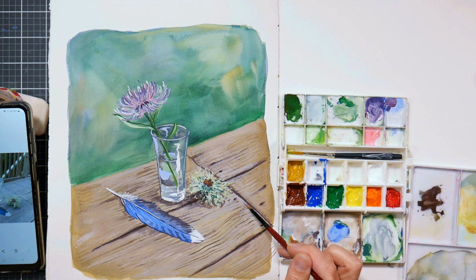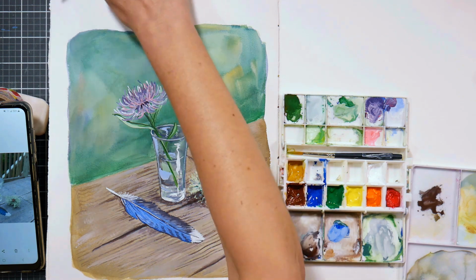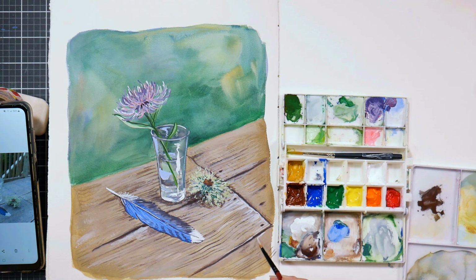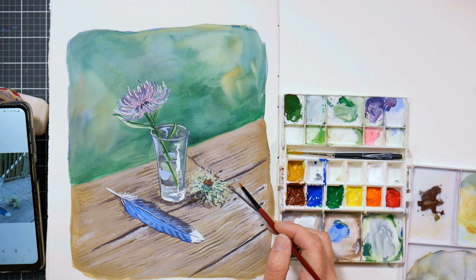I love to go in and add highlights with a dry brush, with a color that's got a lot of white in it, and catch any of those ridges. I feel like that's a really nice texture contrast compared to the little shot glass. It's really glossy and shiny and reflective. And then we've got the soft textures of the moss and the feather, and then the rough texture of the wood. I just love those contrasts.